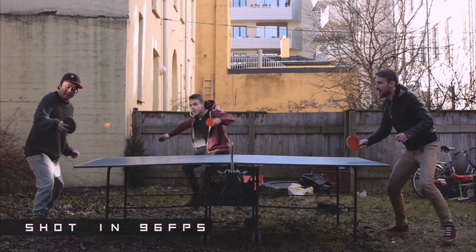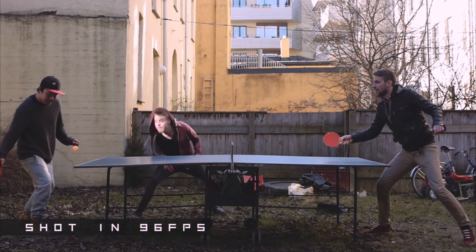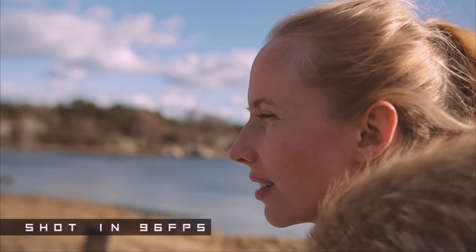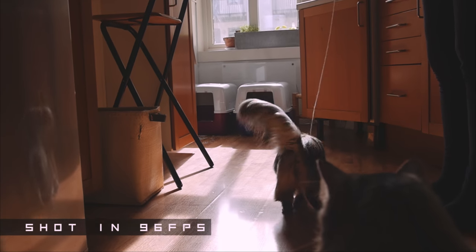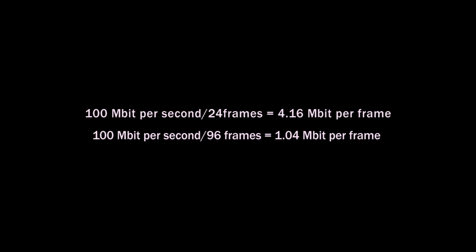I think 96 frames per second looks great in most cases, but sometimes it looks too compressed. Even though the slow motion is shot at 100 megabit per second, 96 frames per second doesn't look as good as, for example, 60 frames per second. That's because the camera is creating a 100 megabit file per second of video, not for each 24th frame. Within 1 second, shooting at 24 frames per second will create 24 separate images that in total will be 100 megabit. However, when shooting at 96 frames per second, a lot more images are created within the 100 megabit per second. So each frame is more compressed. Get it?